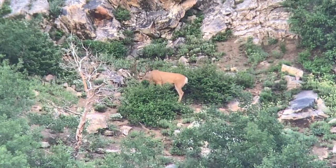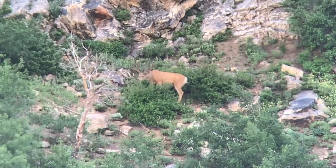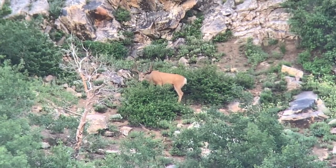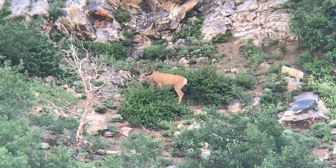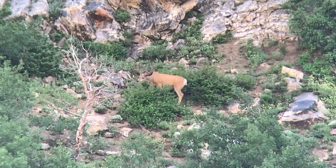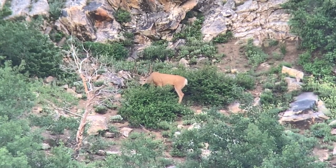Looks like he's gonna finish out strong, right? He's got some good fronts. Probably stay a 4 point, but pretty nice. And then like a really good potential buck. You could see he's got the balled up mass. Like he might grow extras in future years if he ever made it. But a dang good buck right now as it is.